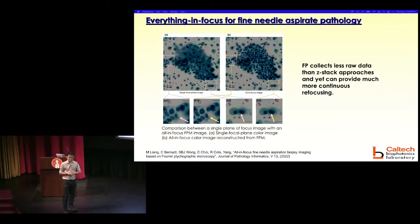And one thing to note here is that you may say, all right, fine, this thing is thick, so why not just take a Z stack of images and then pick the ones that are sharpest in focus? Well, the problem with doing that is that the number of Z slices that you have is still finite. You can't possibly take an infinite number of slices. So what that means is that you would still have step jumps in terms of planes of focus associated with that tissue section itself.